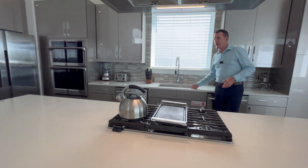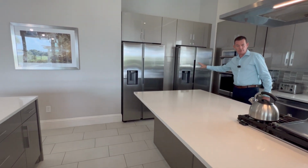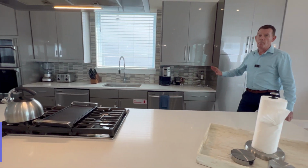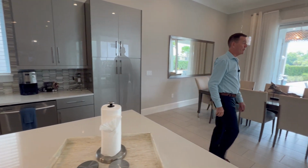Sinks over here, which is inlaid as well, and you'll notice with these stainless steel appliances, we have 2 fridge freezers, 2 refrigerators, 2 dishwashers, a 5-burner stove which has got a warming plate on it as well, modern sleek design kitchen cabinets, and this really cool looking hood over here.